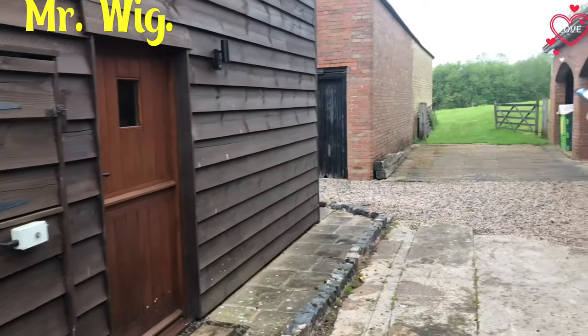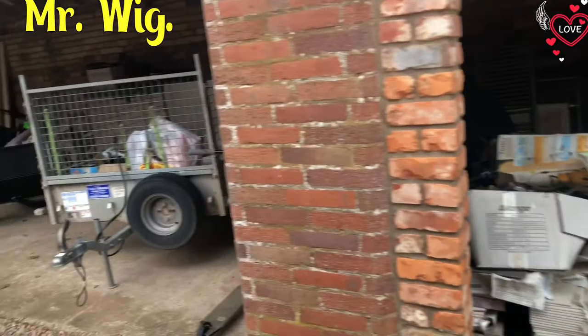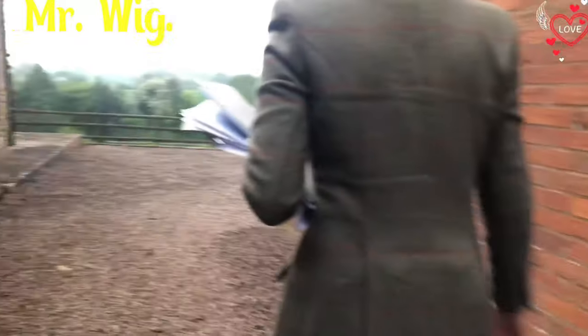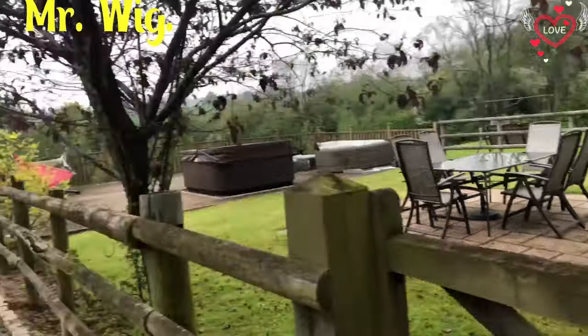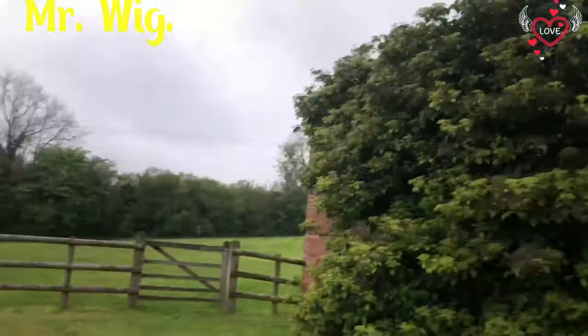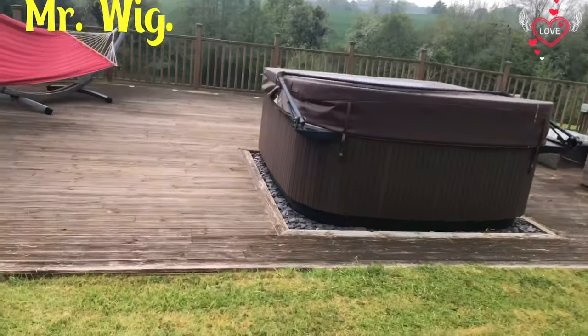From the kitchen. It's like a garage, an outdoor garage. What is this here? This is a very big barn, the utility barn. I think they may have opened up around the side. Have their own private space.